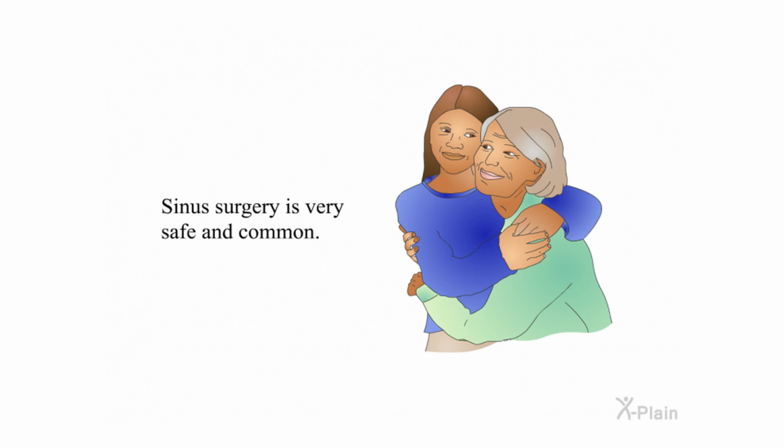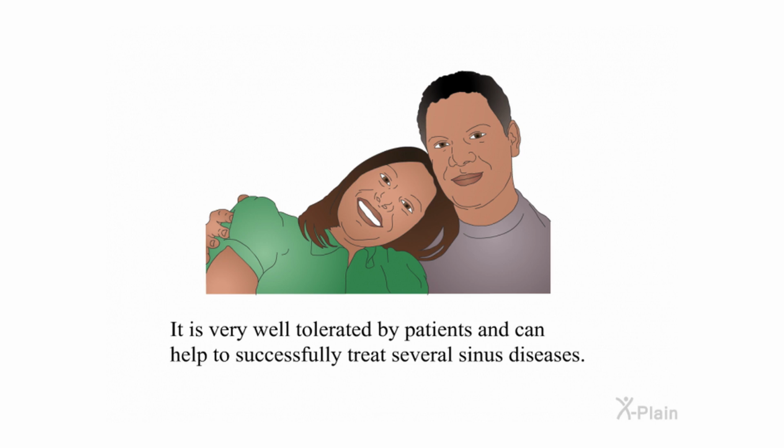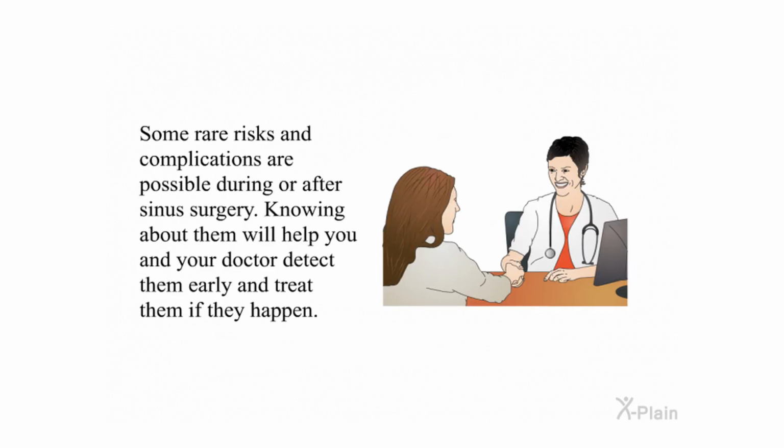Summary. Sinus surgery is very safe and common. It is very well tolerated by patients and can help to successfully treat several sinus diseases. Some rare risks and complications are possible during or after sinus surgery. Knowing about them will help you and your doctor detect them early and treat them if they happen.